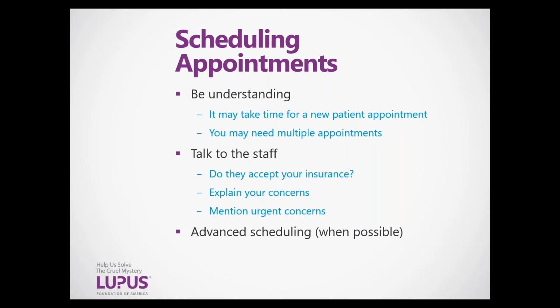And so I also recommend that not only being patient and understanding that it might take some time to get in, but you take the time to talk to the staff about the visit you're scheduling so that they can make sure they schedule enough time and can take care of your concerns during the visit. So if you have urgent concerns, let the staff know. They may be able to work you into the schedule. You just might need to be prepared to wait a little longer in the waiting room, especially if they're squeezing you in to their existing appointments.